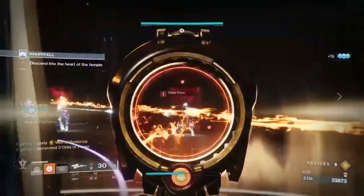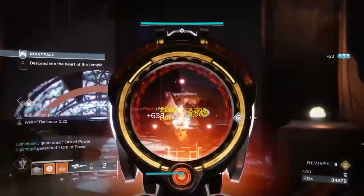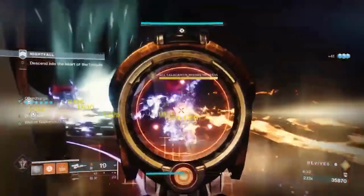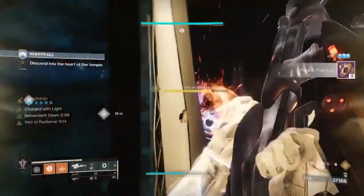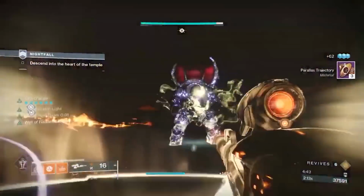All jokes aside, it does really feel good being so important to the team as a Warlock. You gotta love those moments where you drop your Well of Radiance at the perfect time to save your fire team from going down in a GM Nightfall. Well of Radiance is such a powerful ability, and I'd rather have it than not have it, even if it can get kinda boring from time to time. I'm just hoping that the Witch Queen brings us a lot more build options to spice things up.